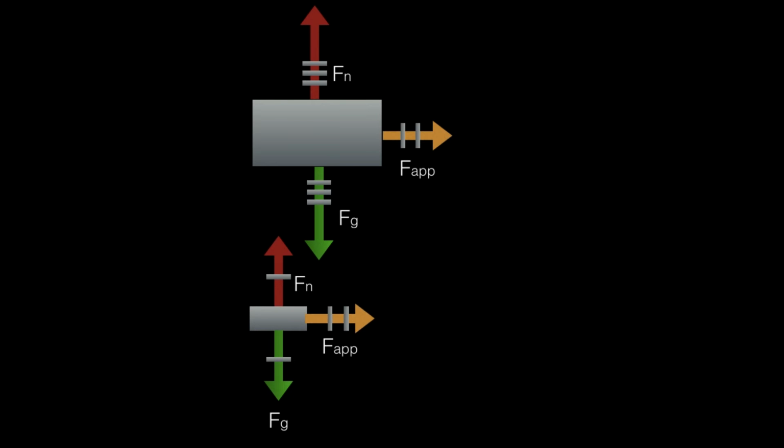After applying approximately the same force to two objects of differing masses, the one with the greater mass received a lesser acceleration, and the one with the lesser mass received a greater acceleration, in accordance with Newton's second law.